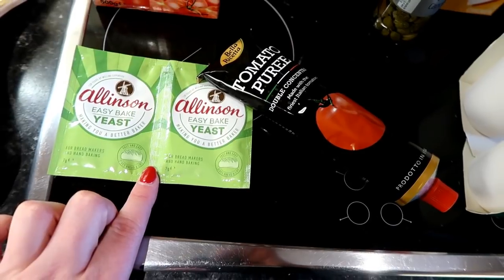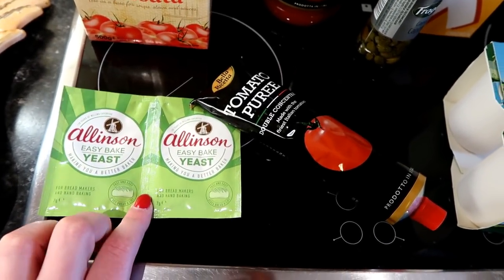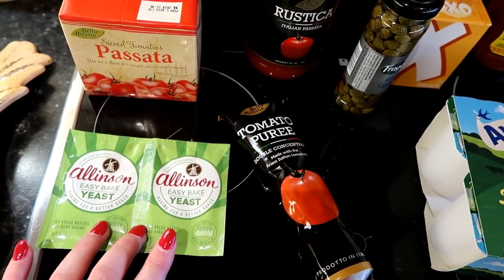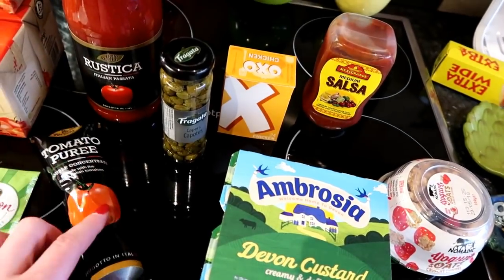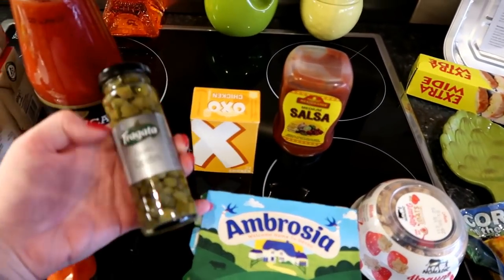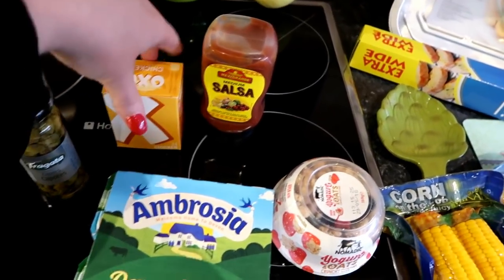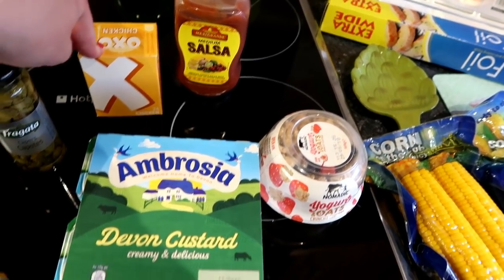Always just pick up a few sachets of their yeast. I think they're really inexpensive, maybe 30p I'm thinking. And then tomato puree, 39p. So that'll be for making bread with the chicken vegetable soup. That'll obviously be in all the tomato based dishes. And then some capers for any sausage you make. It's a good base. Some chicken stock cubes, always need those in the cupboard, pack of 24.